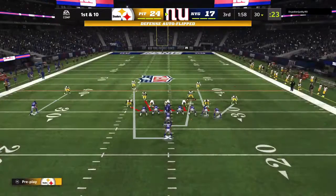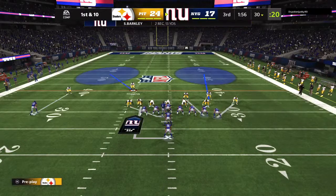A 5-yard pass on the heels of a 5-yard run. Good enough for the first.